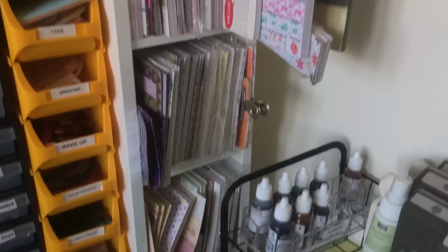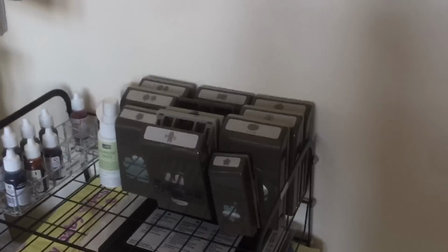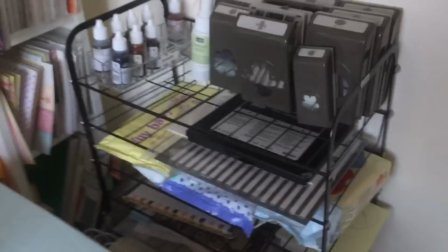Well, at least I haven't seen them in that size. Just some re-inkers for the favourite ink colours that I use. My punches, my Stampin' Up punches. So they are different to these here. These are my Stampin' Up punches. My stamping scrub, just some stencils, some baby wipes.